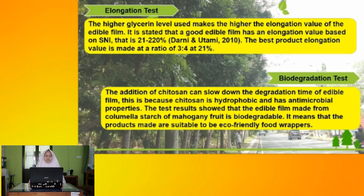The fourth is elongation test. The higher glycerin level used makes the higher elongation value of the edible film. It is said that a good edible film has an elongation value based on SNI, that is 21 to 220%. The best product elongation value is made at a ratio of 3:4 at 21%.